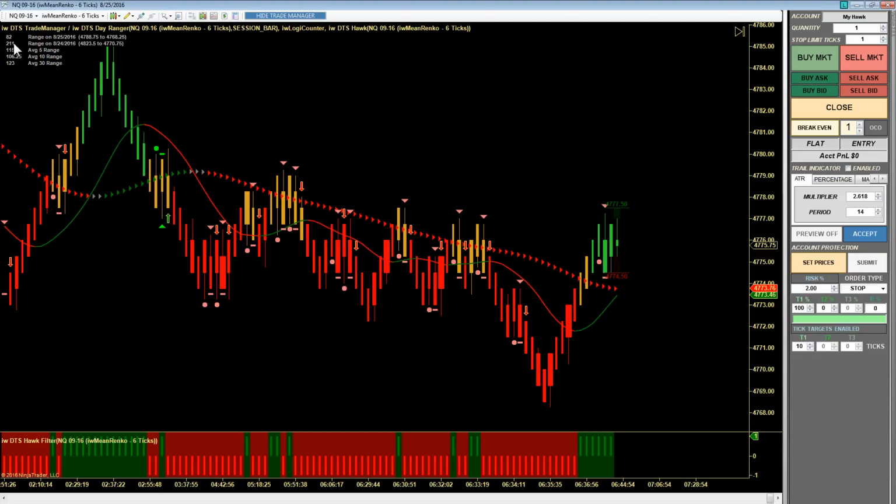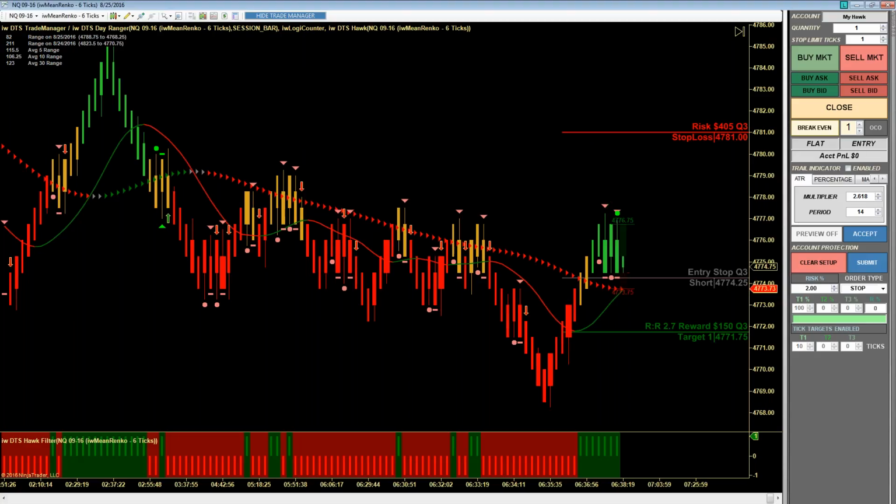So normally, if this were a nice smooth progression lower, I would expect one more push lower, in which case I would be a lot more comfortable shorting this market. I don't know if I want to go in for the whole 2% risk. It's a very strong opening bar right here, this big run up.